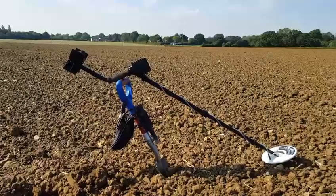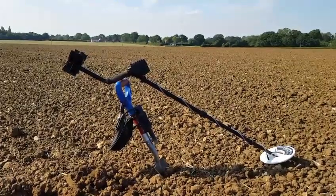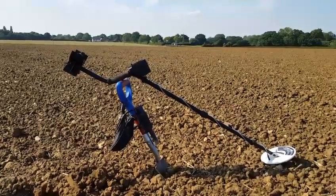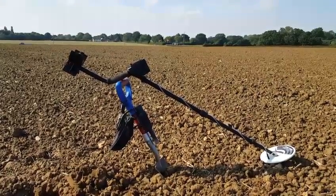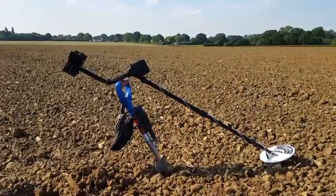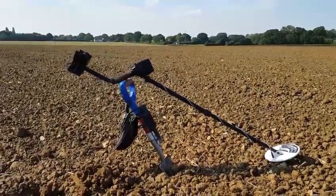This is my new permission, it's the third time I've been here. I've been detecting for a while. I found a couple of buttons, small old buttons. Found an interesting little lead bullet actually, I'll show you that later. And also I've just found this.